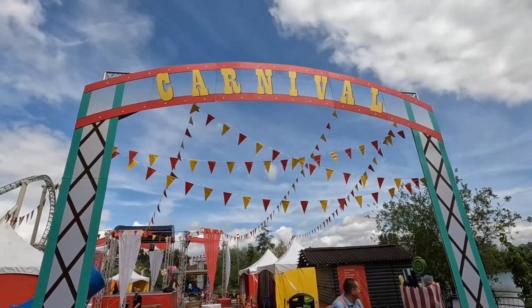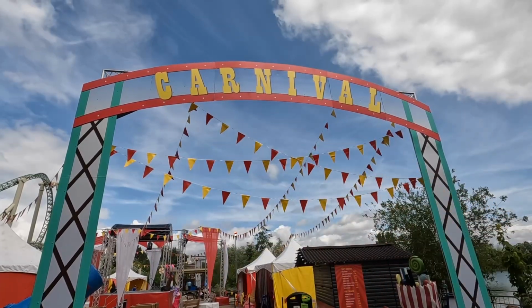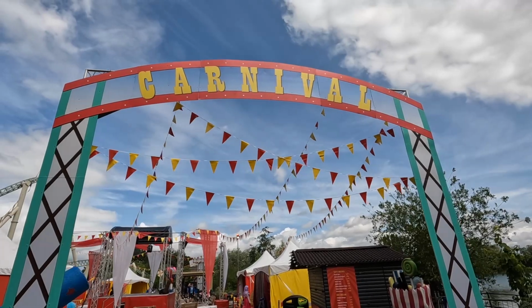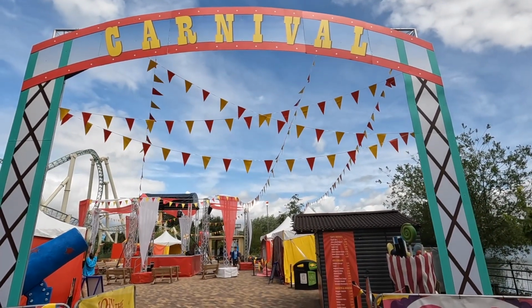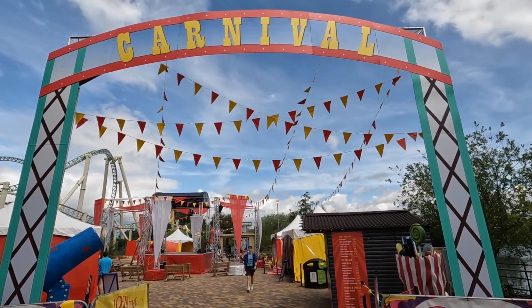And here's just a quick look at the entrance coming from Saw the Ride then, with this huge archway here. Carnival written across the top, all the bunting hanging down. Yeah, it looks absolutely fantastic. Really sets the scene, especially with the stage in the background and the music blaring as well. Yeah, really impressed with this. It's a great setup.